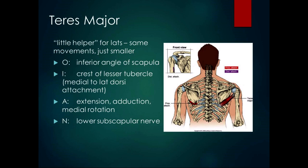So the Latissimus Dorsi is on the bicipital groove, the Teres Major is on the lesser tubercle, and the Pec Major is on the greater tubercle. So, lady between 2 majors. I don't know if that helps you or not.